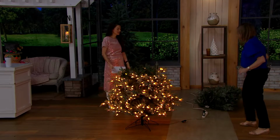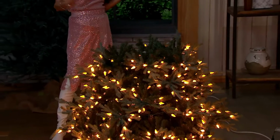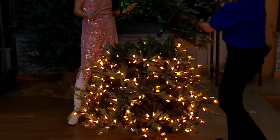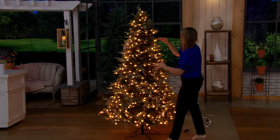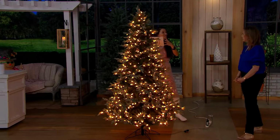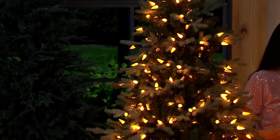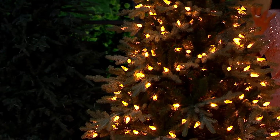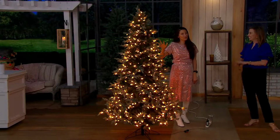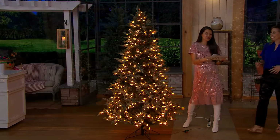So A, B, and then this is the C part. And by the way, I feel like these are really, really full trees as well. I mean, you're not getting just a tree, Becky. You're getting all the lights built into the tree. And honestly, that's always been our Christmas fail because we would string the lights and it would look a little Charlie Brown, like a wimpy tree. This is an incredible amount of C5 lights.